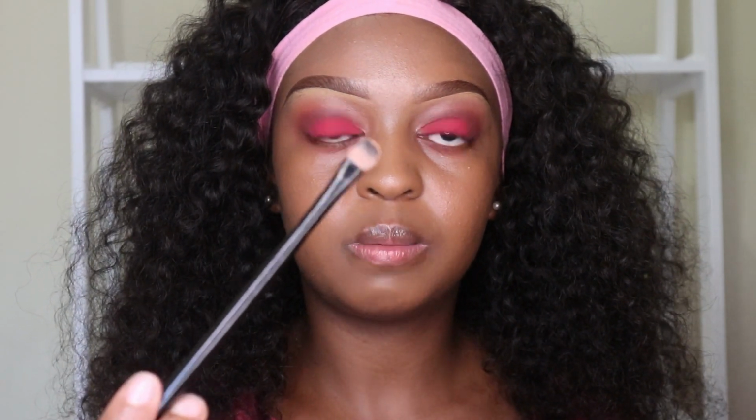I'm just going to be using this brush to place my first concealer from the Colors Limited Quad palette. And then I'm just going to place the concealer directly on my under eye.